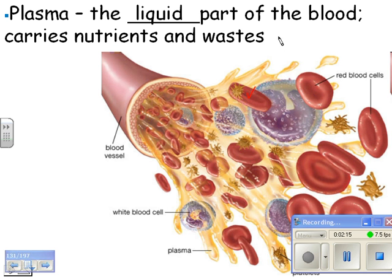If you take a little bit of blood out of your body, if a doctor does it with a needle, and they put it in a test tube and put it in a centrifuge and spin it really, really fast, the cells will be here, and they'll be red. And then up here, the liquid part will have separated out, and this will be yellow. Totally cool, isn't it? So the oxygen is in the red blood cells.